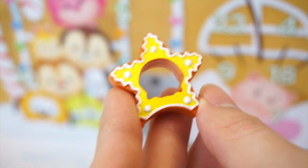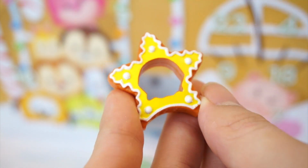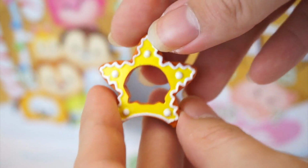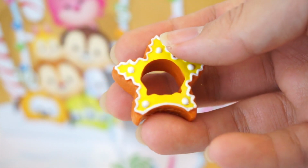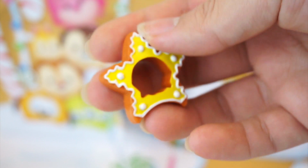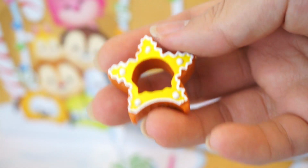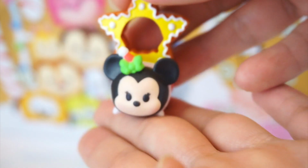And this one obviously will not fit Minnie, because Minnie is, I think, a medium size. And this one, I think, is supposed to fit the small size. So yeah, I really like the bright colors on this. I'm a little disappointed that they didn't... I thought it was going to be a lot of characters, but yeah. But still, this is a pretty cool Christmas-themed item. And of course, they're stackable, so this one fits right around this figure.